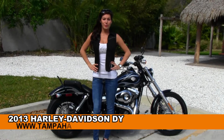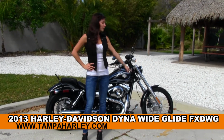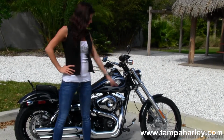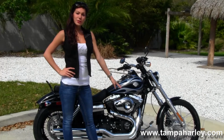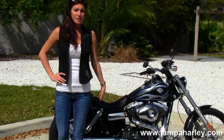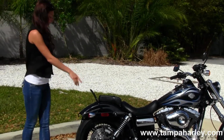Today I want to show you the brand new 2013 Dyna Wide Glide. It comes with the 21-inch black and chrome spoke wheels and the raked out front forks. It has forward control and a 103 cubic inch engine with the 6-speed transmission. We have the chrome Tommy Gun style exhaust with the wraparound rear fender.